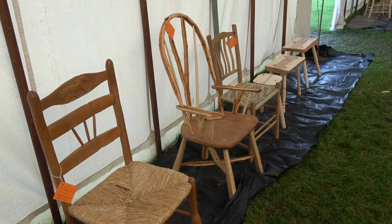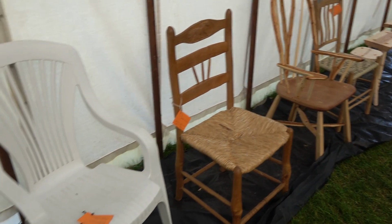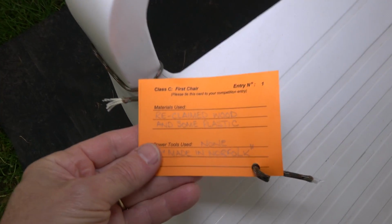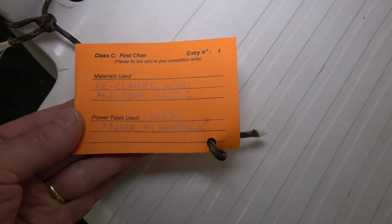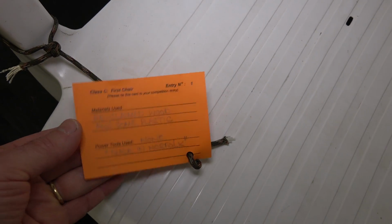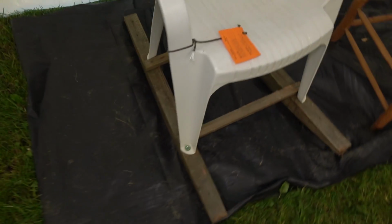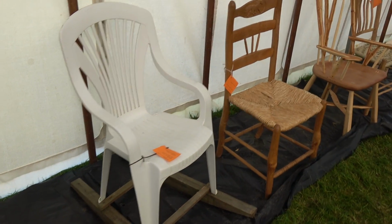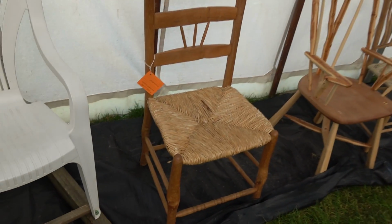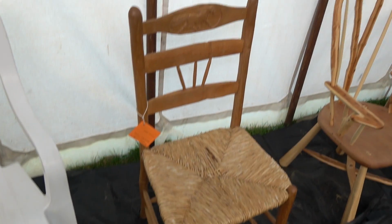Going straight in here, we have first a chair class. Now, the first chair, someone I think was having a bit of a laugh at putting in a resin chair, reclaimed wood and some plastic, and made in Norfolk. You have to say if you use a power tool, so they've put it on rockers basically. A bit of a piss take, but sense of humour, isn't it? And that's really what makes the world go round.